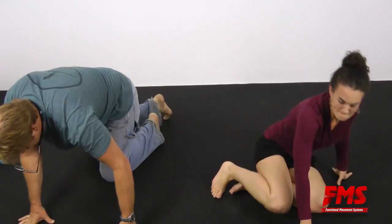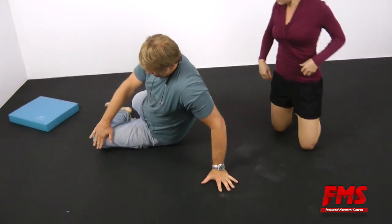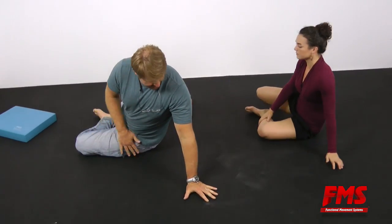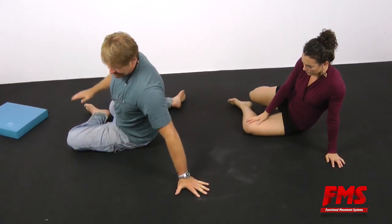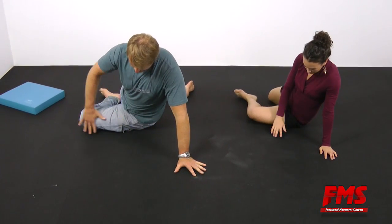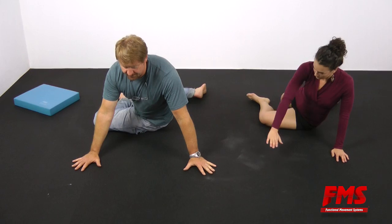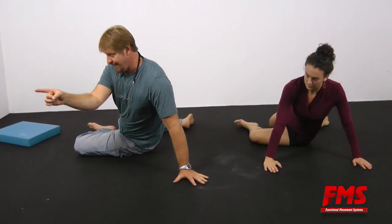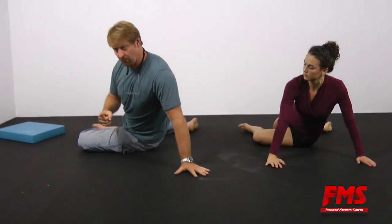So the first thing we're going to do is make this thigh square to the room. So this thigh right here is square to the room. Then we're going to take our hands, probably a foot and a half off of our body, and just try to position them. Now right now, without stretching, my chest is pointing that way, my thigh is pointing that way.